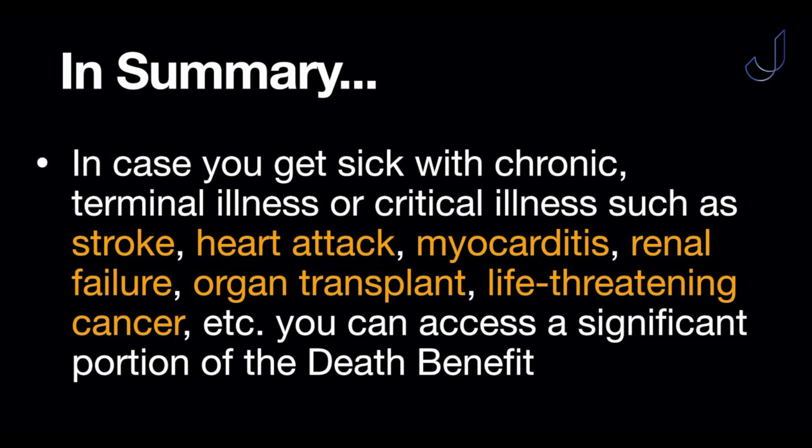Another huge benefit is that there is something called the accelerated benefit rider that comes at no cost with the policy. What that means is if in case you get sick with a chronic terminal illness or critical illness such as stroke, heart attack, myocarditis, renal failure, organ transplant, or life-threatening cancer, you can access a significant portion of the death benefit to take care of that illness. So yes, as you can see, using the Prosperity Vault gives you so many amazing benefits.